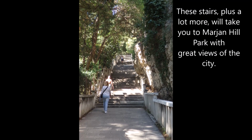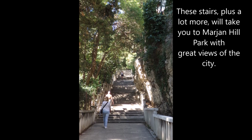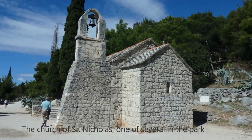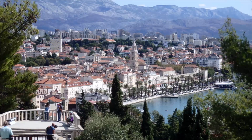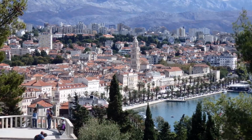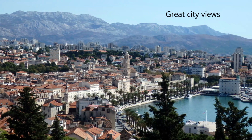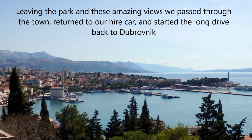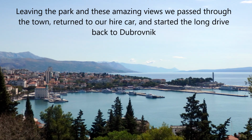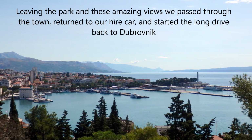These stairs, plus a whole lot more, will take you to Marjan Hill Park with great views of the city. The Church of St. Nicholas, one of several within the park. Leaving the park and these amazing views, we passed through the town, returned to our hire car and started the long drive back to Dubrovnik.